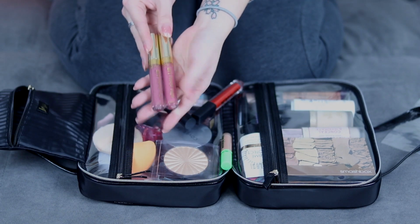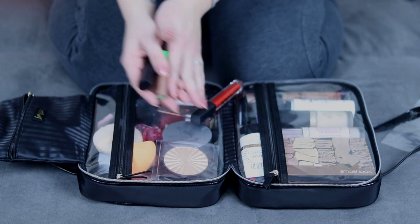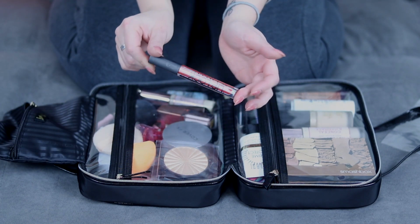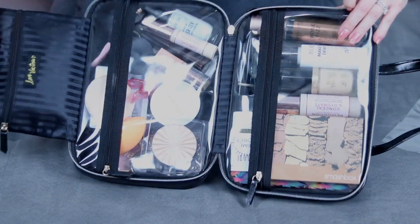I'm going to be taking the two ColourPop lippies that I showed you guys in my shopping haul, as well as these two that were in my shopping haul as well. And then I'm going to be taking this really pretty carroty red lip. So now my makeup bag is nice and finished and packed and ready to go.